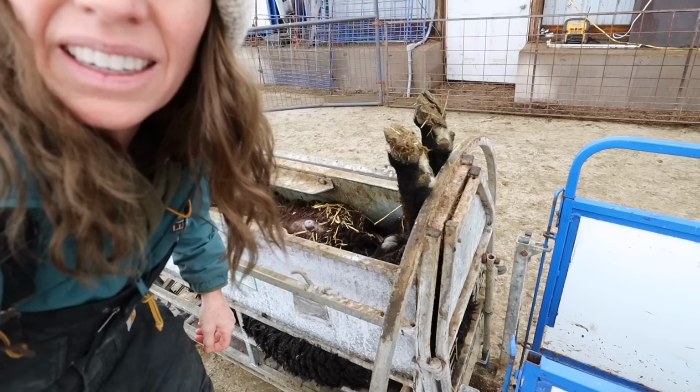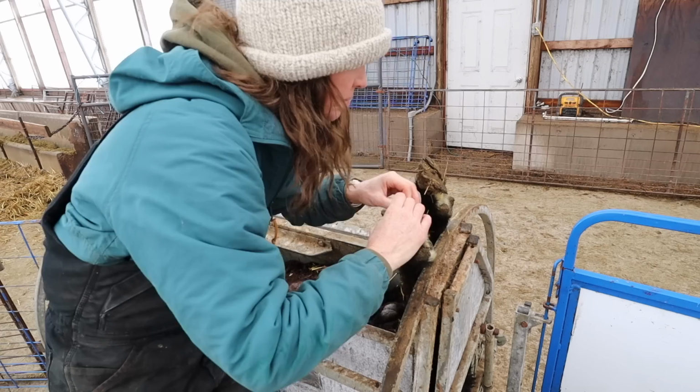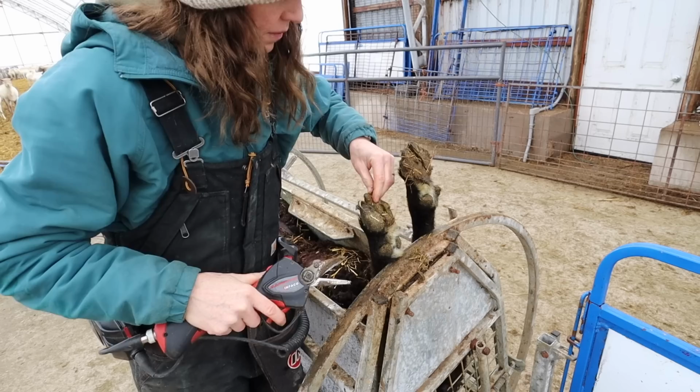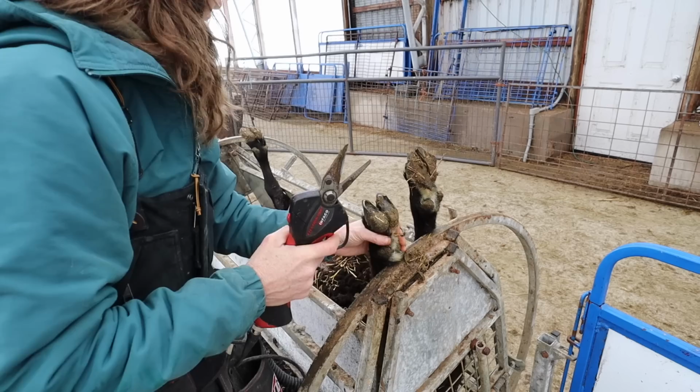I might grab my shears and just get these cleaned out a bit so I can see what I'm dealing with. I think it's this foot though. Oh, there's like a little tiny, a wee tiny little blister in here, but nothing crazy. And his hooves are dry, which is a good sign. It means the litter's not too crazy wet. And today's kind of gross. Yeah, and it's a bit warm. Right in here is warm.